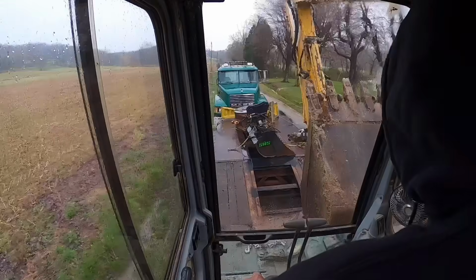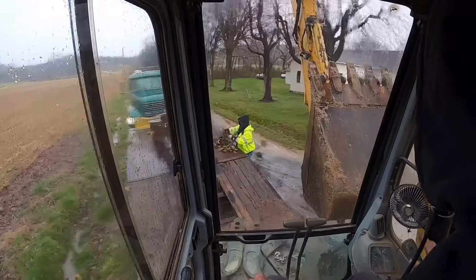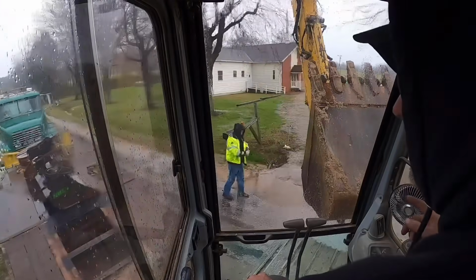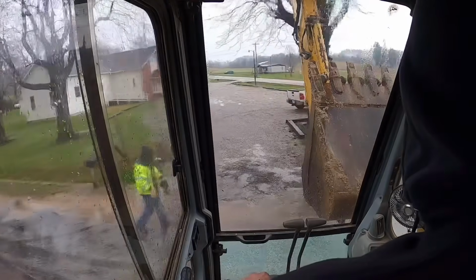All right, the rain has finally let up a little bit. We got a little bit of a window here we're gonna try to catch. I got the 36-inch tooth bucket on. Be careful here, I'm sitting at a little bit of an angle. I don't want to go sliding off this trailer.